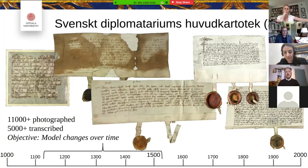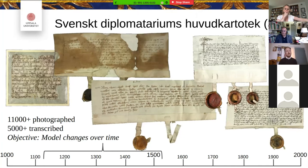So my example is going to start with Svensk Diplomatorium Suvikartotek, SDHK. This is a collection that the Swedish National Archive has. It's really 44,000 charters from the Swedish medieval era, marked at the bottom of the timeline. And the objective for this group of studies was to model the changes over time of the handwriting and also of the style of writing of the transcribed charters. So we had 11,000 photographed charters and about 5,000 transcribed.